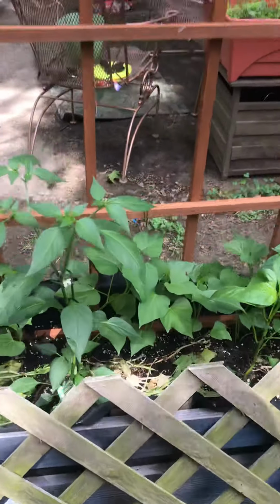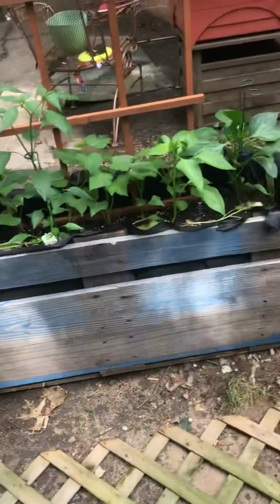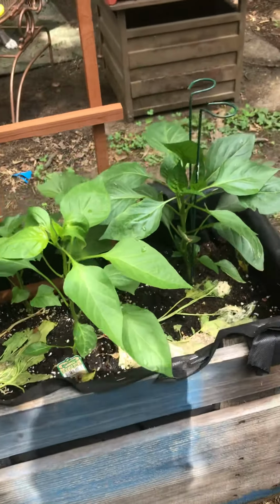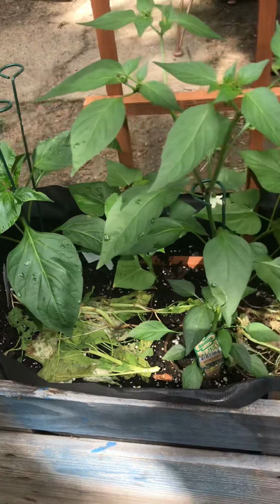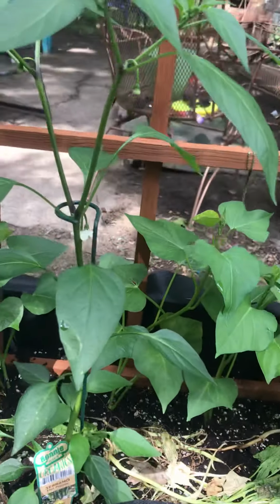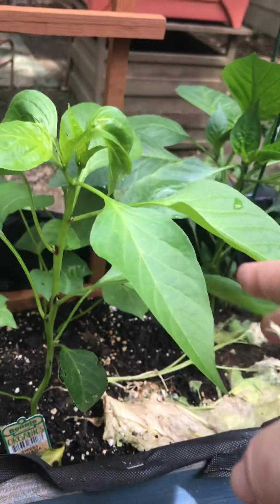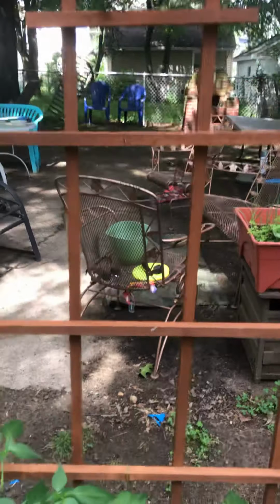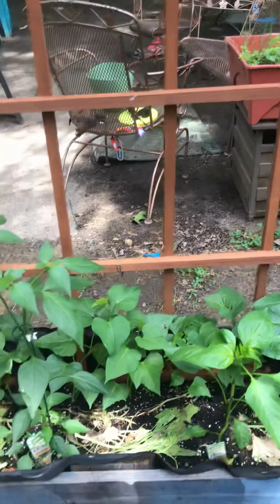And here is a pallet planter that I made. Finally I've put to use. I have some boards on the inside, put landscape fabric, and then have bought some other peppers. I have serrano. Looks like I have a flower here. I have banana peppers, green peppers in the back on either side, and in the middle I have sweet potatoes. So I'm going to let them grow up the trellis. Apparently they have very pretty leaves and flowers.